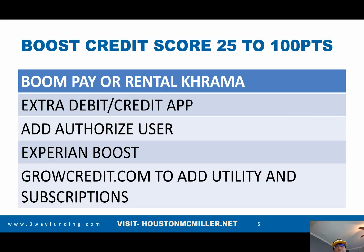Now, a few ways to boost up your credit score so that you can actually start rebuilding your credit is if you're paying rent, you can sign up for Boom Pay or Rental Karma. If you use your debit card a lot and you want to report your debit card transactions, you can download the app, Extra Debit Credit Card app, and it reports all your debit transactions to the credit bureau. You can add authorized users. You can use Experian Boost. You can also use Grow Credit. So if you're paying utility bills and stuff like that, or a different subscription like Netflix, Hulu, things of that nature, you can use those to help build up the credit. And that'll build you up from 25 to 100 points right there.